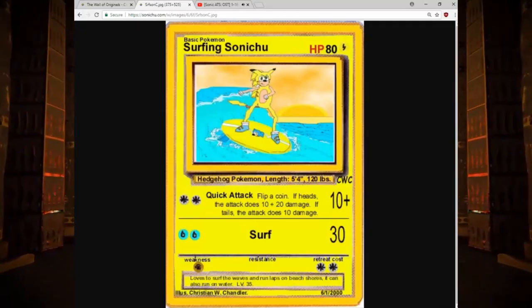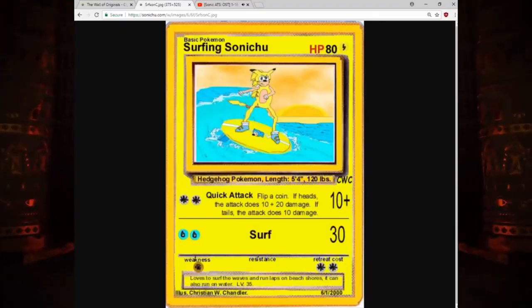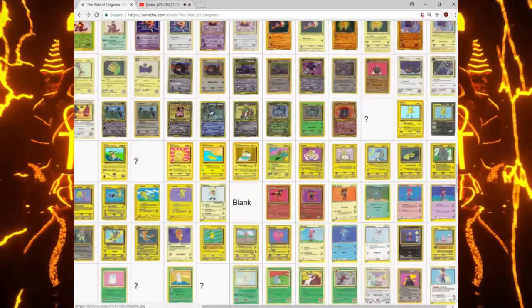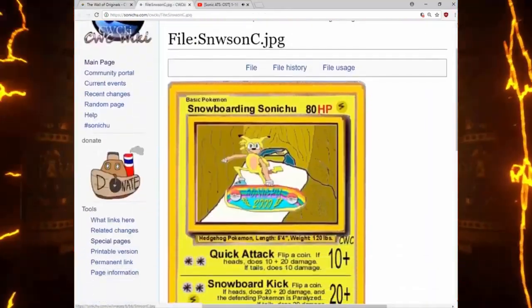Everyone's little brother can draw better than Chris. Please draw a Sonichu. I might draw a Sonichu just to see if I can do it better than Chris. I have hardly any digital drawing experience, but I might do it just to see if I can do it better than Chris. That might be a whole video one day.